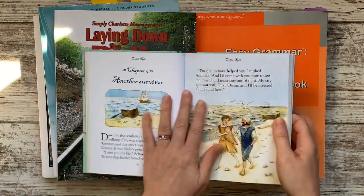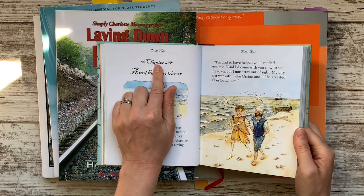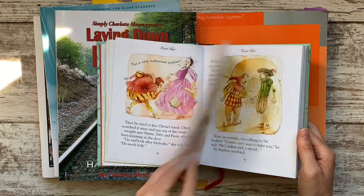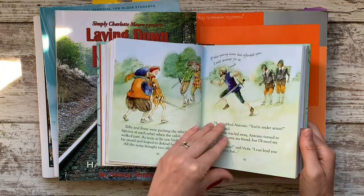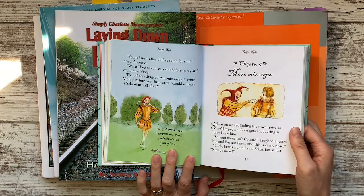So my thought was they wouldn't be that interested. We'd do this in our morning time. They have little chapters like this. So I would read one chapter, which is however many pages, and then I would stop. And my kids begged me to keep going.